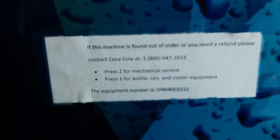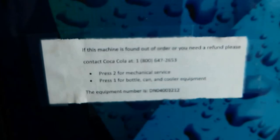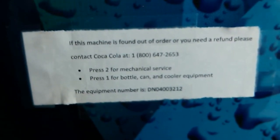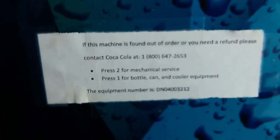Here's a Coke machine in the entryway. I only show this because it often malfunctions, and if it does, this is some information for how to help. If that happens, contact Coca-Cola, let them know that the machine is malfunctioning. Usually, if a bottle is tipped on its side like that, that means the machine is somehow malfunctioning.